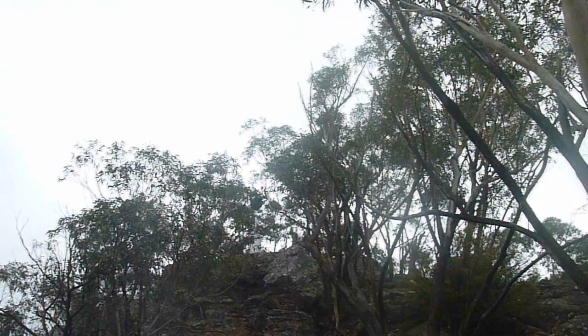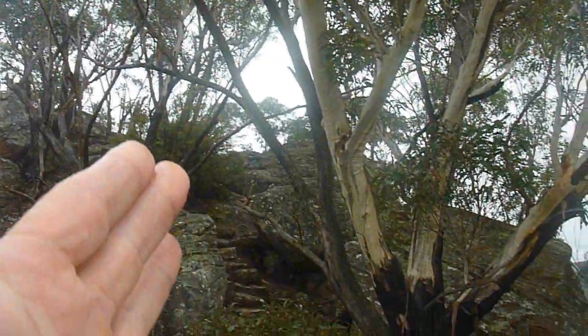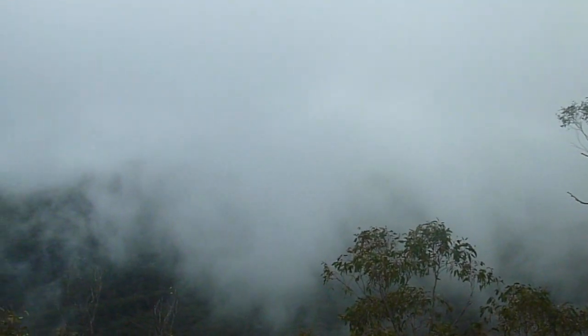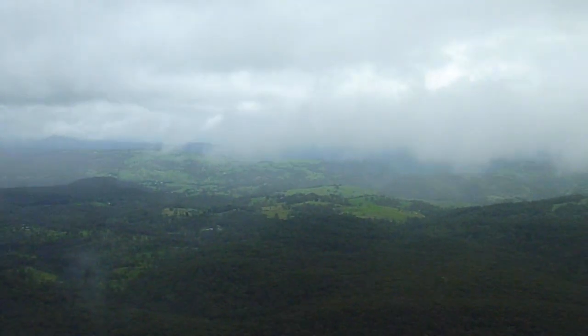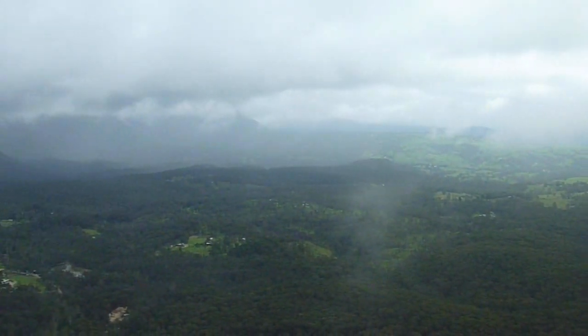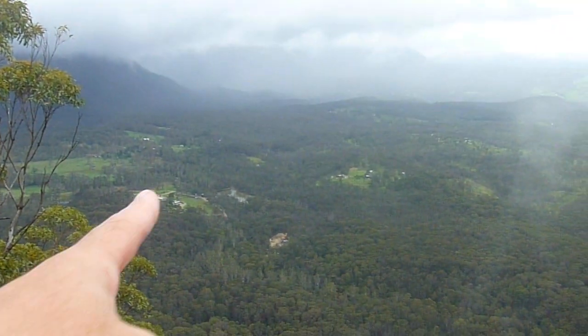Alright, let's do a pan around. So we have come from the Trig station up there, down a little staircase, and panning from right to left, the Canimbla Valley, up here at Mount Hargreaves. And there is sun. Sun's poking through. Hopefully something's coming out on this camera. Doesn't look like it is. You can see a dam down there.